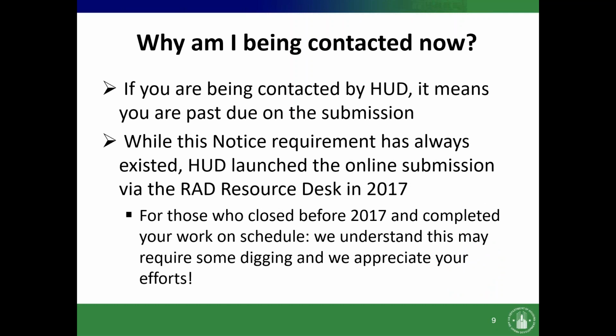Why are you being contacted now? Look, if you're being contacted by HUD, it means that your certification is past due on submission. While this notice requirement has always existed, HUD launched the online submission via the RAD Resource Desk in 2017. For those who closed before 2017 and completed your work on schedule, we understand that this may require some digging, and we appreciate your efforts.